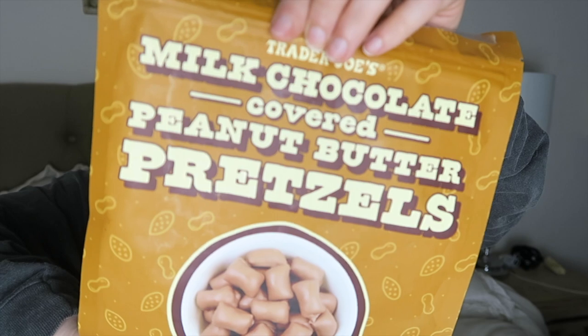Anyways, definitely try these. They are so good, addicting. You can really go through a bag quickly, so I highly suggest you ration it out because they are $3 a bag. Okay, well I looked and these are what's next, and I'm not mad about it.